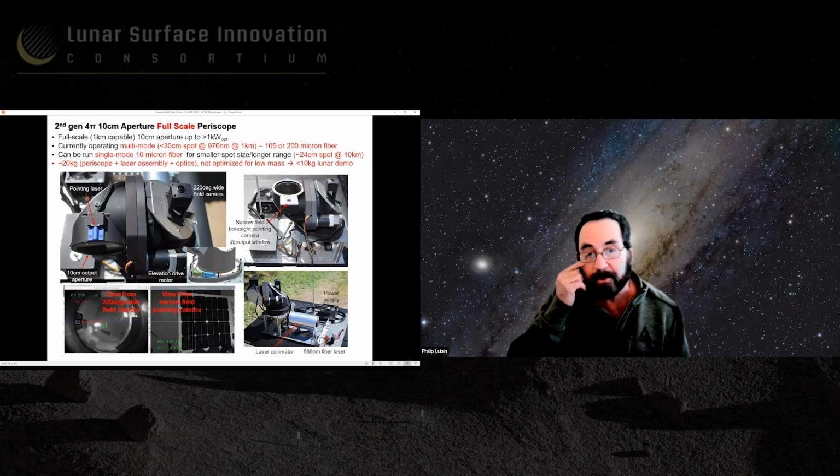This is second generation unit that we built. This is full scale, 10 centimeter aperture. So about 4 inches in aperture size. Here's the output aperture, laser shown over here with a collimator. There's a full targeting system on board with a 2 pi, greater than 2 pi wide field of view camera to look for the targets. And then the target in this case is a photoconverter.